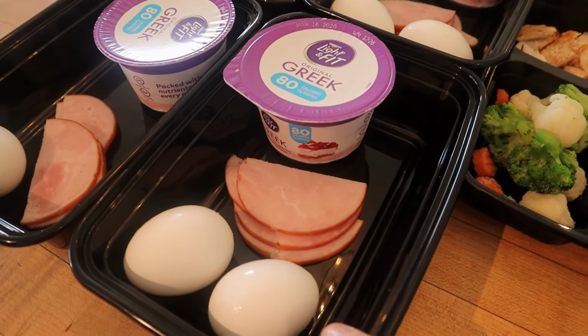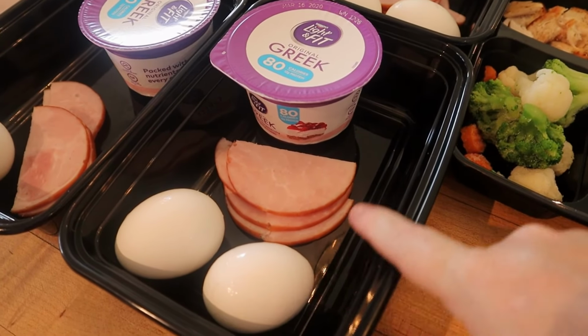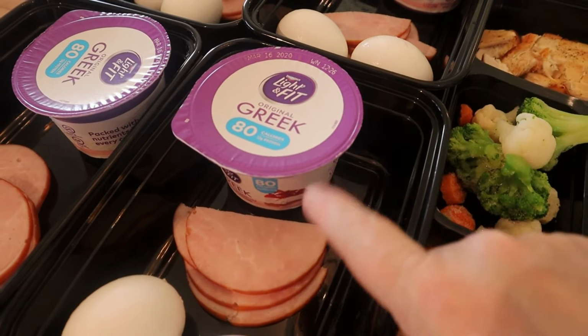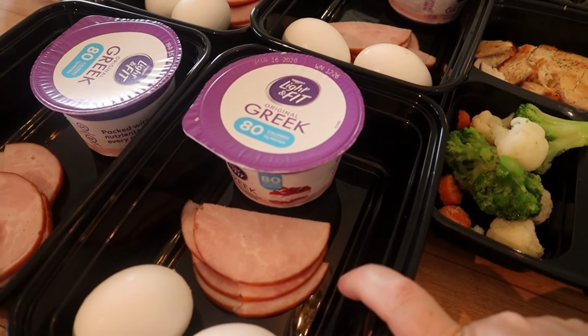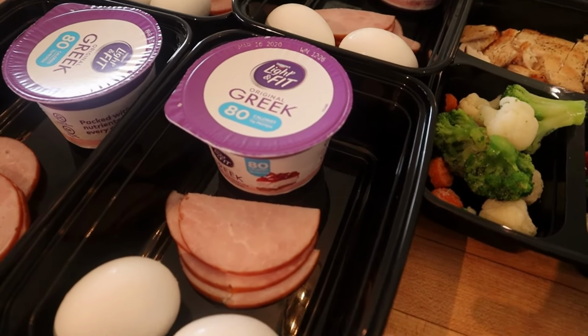So for breakfast, 3 points on purple and blue and 7 points on green: 2 hard-boiled eggs, 2 pieces of Canadian bacon, and a Greek yogurt. You could actually have 2 more pieces of Canadian bacon. You can actually have 4 pieces for the 1 point. So just so you know, I'm just having 2.